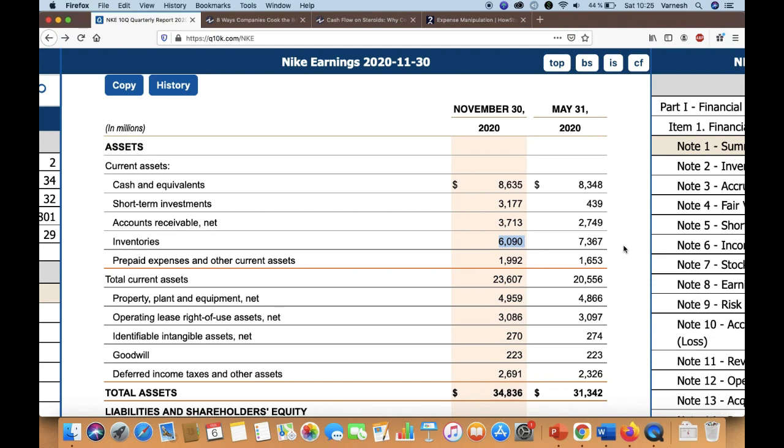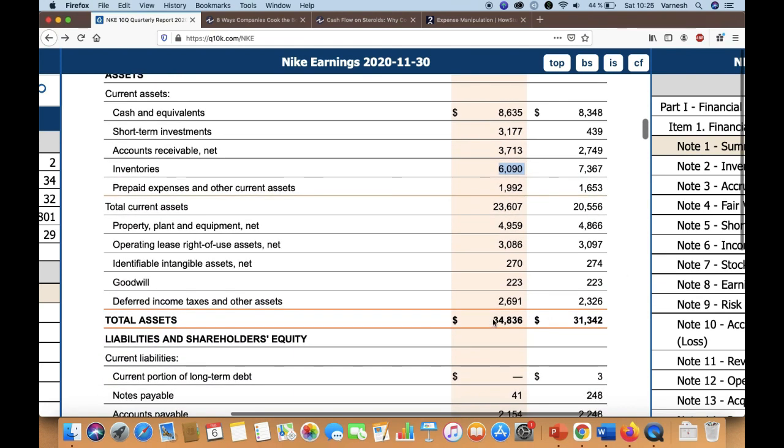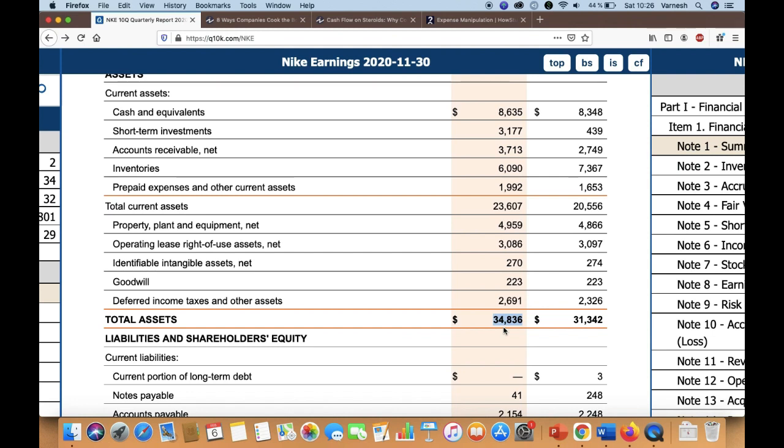And if there is a sudden increase in inventories, that will eventually lead to an increase in total assets because it all is added up as assets. And if you're just looking at total assets as part of your analysis, you will see that Nike has been increasing its assets, which is a positive thing, and this will make it attractive for you as an investor.